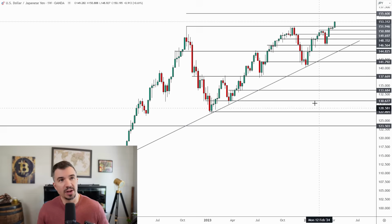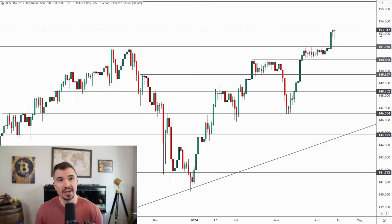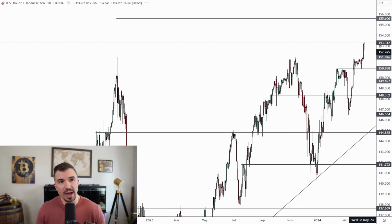All right, so next up, let's take a look here at the dollar yen, which is trading above 152 for the first time since 1990. So a very, very long time since the market has been this high. And the one thing you do have to be careful of is obviously Bank of Japan intervention, because with the yen weakening the way it is, breaking these multi-decade levels, at some point we know that the BOJ is going to intervene, because they love to do that.